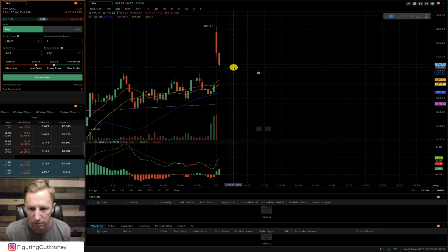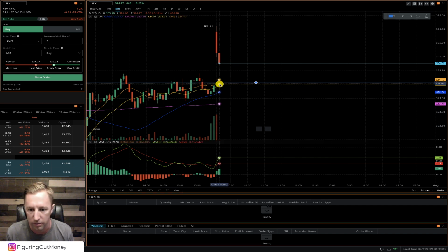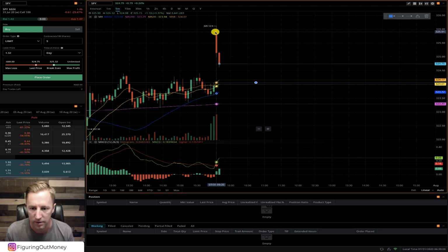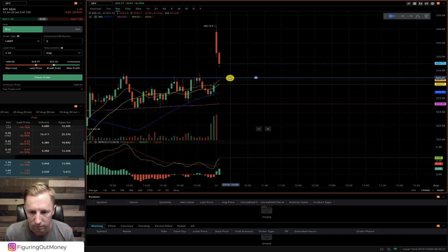Let's see if we can get a break below that just to get right down to here. Another area of support will be right down here where the window could be filled, because today's gapped way up here. So there's a big window right here at basically just 324. All right, let's see if this pulls back enough.